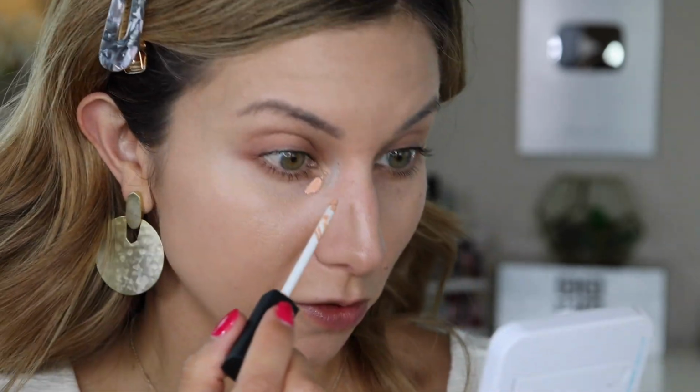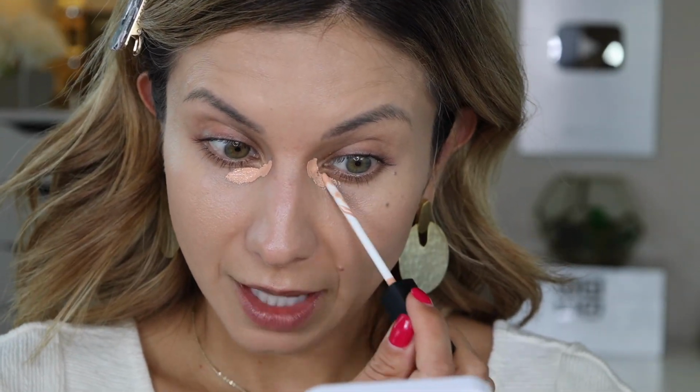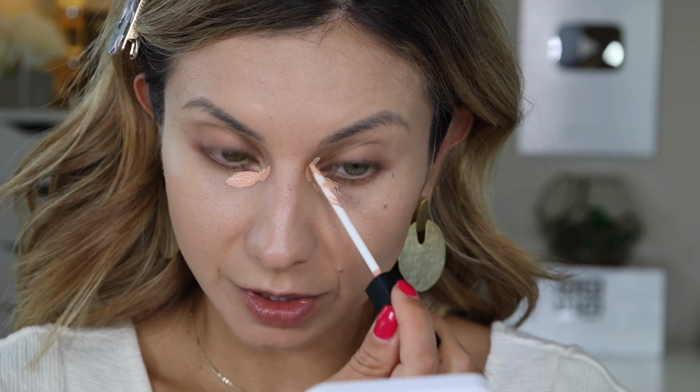Now, the reason that I say a good color corrector under the eyes needs to have peach is because we typically have more green or blue or purple undertones under the eye, right? The color of our skin under the eye often doesn't quite match what it does on our cheek. It's darker. So you need a color that cancels and corrects that. When you're looking on a color wheel, you're looking at the opposite color. So if you're looking at a blue on the color wheel, the opposite color is orange. That is what's gonna neutralize and cancel out darkness. So I really just focus a little bit of this right where I have more darkness.